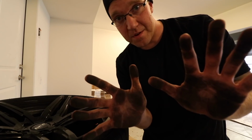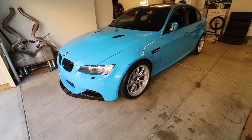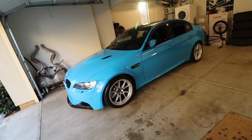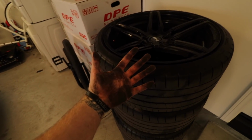That's what happens when you pick up your wheels with your bare hands. It's crazy how much more I fall in love with this thing literally every single day. It just brings me so much happiness. This color is so dope, and these wheels make the color pop like 10 times more as well. All right, old wheels are in the garage. My hands are destroyed.